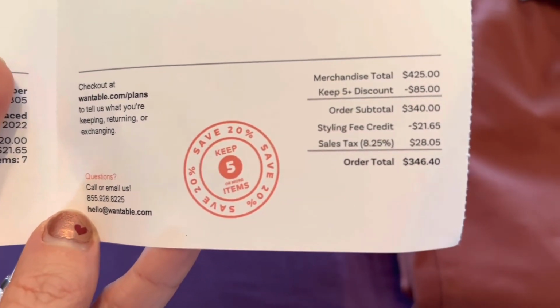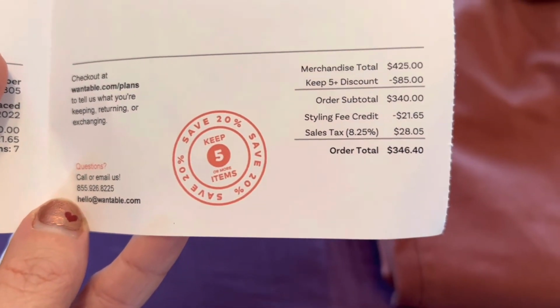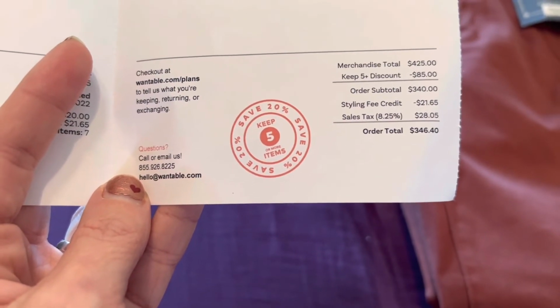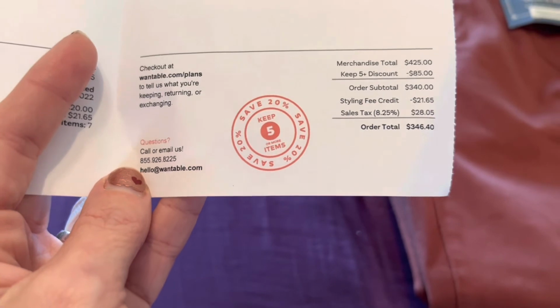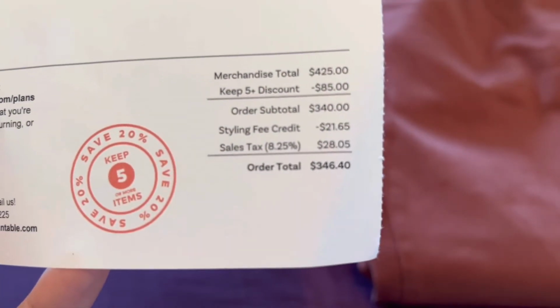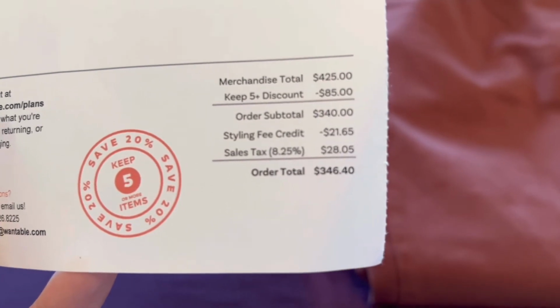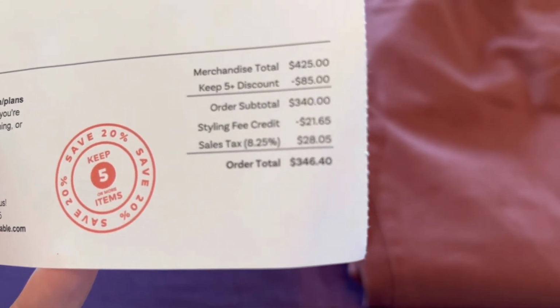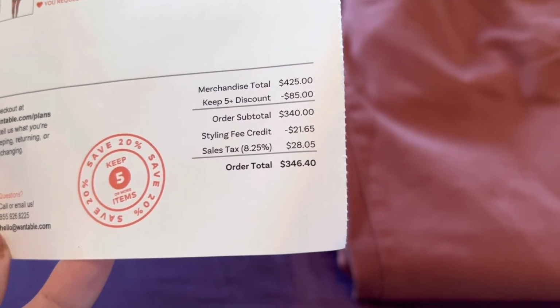So I do pay a styling fee on my box. I forgot to tell you, the total on everything was $425. If I kept five or more, I would save $85, making it $340. So I do pay a styling fee on this one. They charge you tax on your styling fee, which is weird, but they do credit you back $21.65. So that would make the whole order after tax $346.40, but we're not doing that.